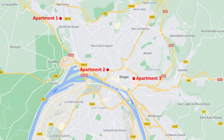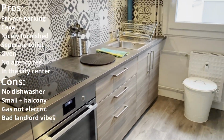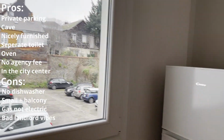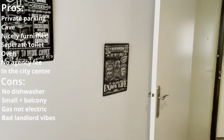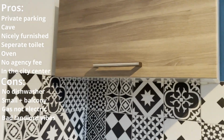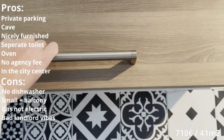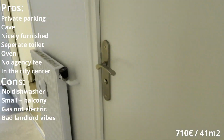Next up, apartment 3. As you walk into this apartment and look on the right, there is a nice kitchen with everything we need minus a dishwasher. This apartment was also right in the center of Rouen and has private parking, which is amazing and really not common. This is very nicely furnished with a separate toilet and is 710 euros per month for 41 square meters, plus it has a cave.